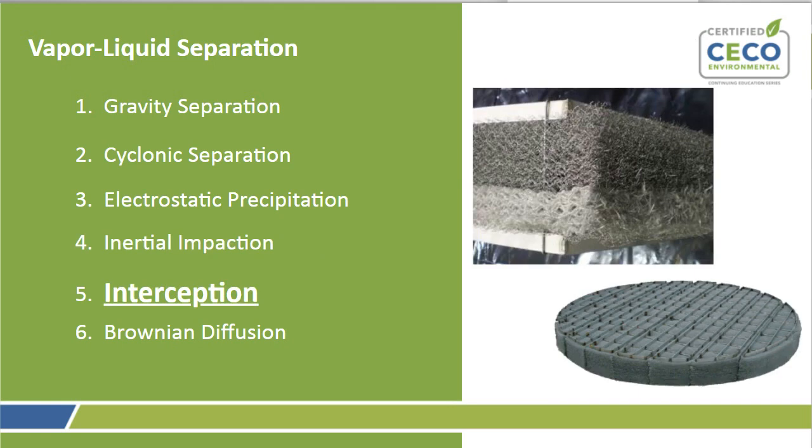Another important collection mechanism is interception. If a droplet carried in a stream does not have significant momentum to break through the streamlines as they curve around the target, the droplet will follow the streamline around the target, except, however, if the streamline on which the droplet center lies approaches significantly close to the target.